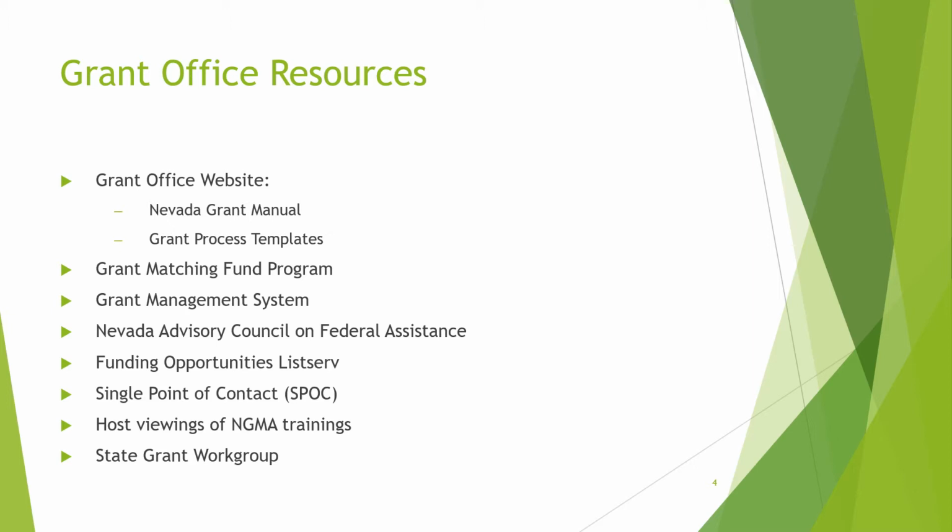We have the Nevada Advisory Council on Federal Assistance. They are tasked with maximizing and optimizing grant funds into Nevada. There are legislators that serve on there, as well as nonprofits and business. The grant office provides staffing support to it, but they're really looking at a lot of policy and barriers and how to bring in more federal grant dollars to Nevada. So if you're interested in attending any of those hearings or meetings, sign up and let us know.